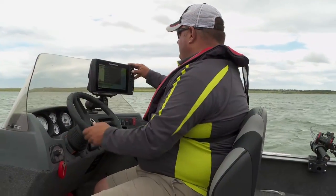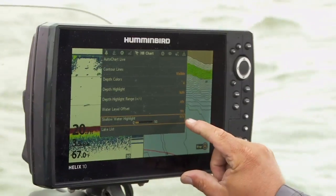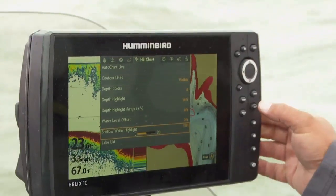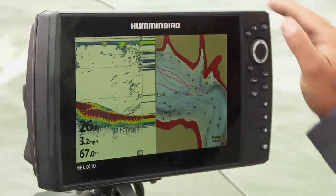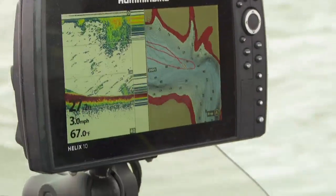One of the other features it has is shallow water highlight. It's kind of a safety feature. It keeps you off of shallow areas. It actually turns them red on the screen. It's set at 6 feet, so you're not endangering yourself running your boat up on any hazard areas. Just the technology in these small computers is absolutely amazing.